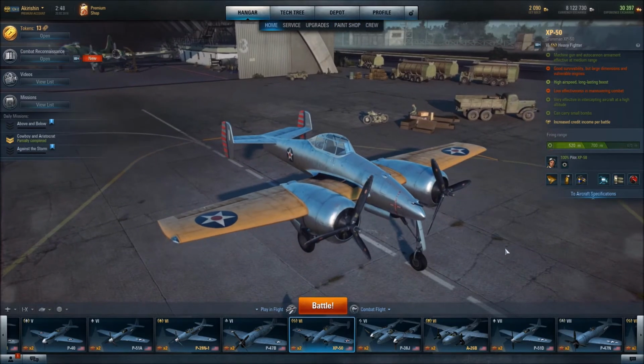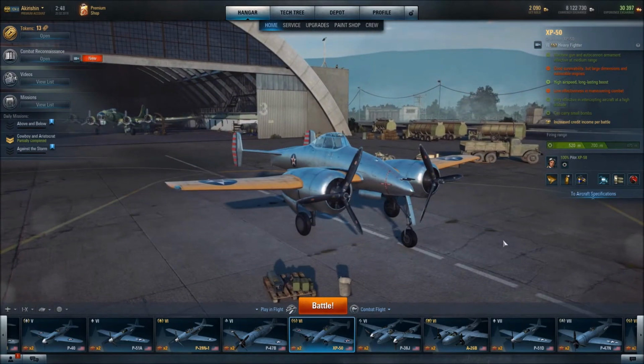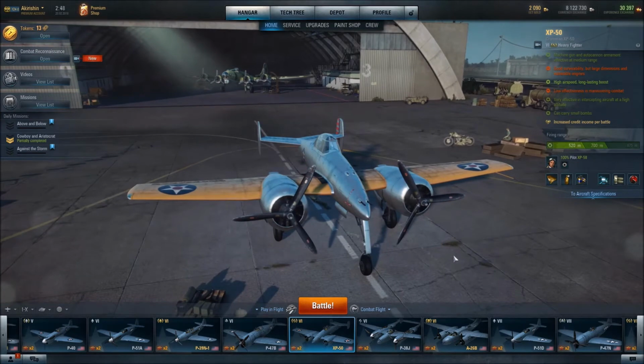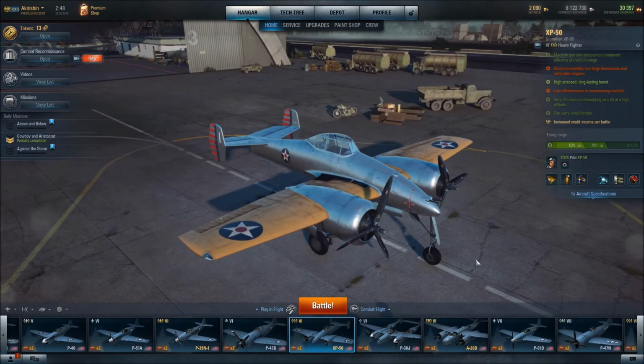Okay, so what we are going to do now is to head over to World of Warplanes website, use their compare aircraft tool, so that we can compare this Tier 6 heavy fighter to its other heavy fighter peers. So let's do that now.